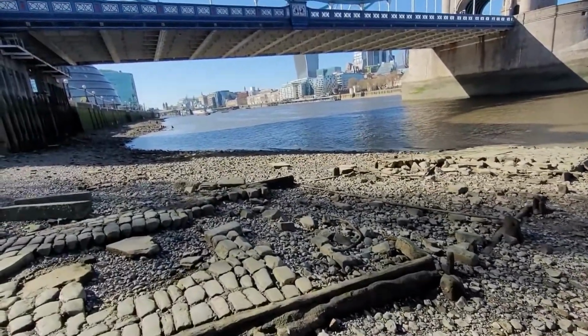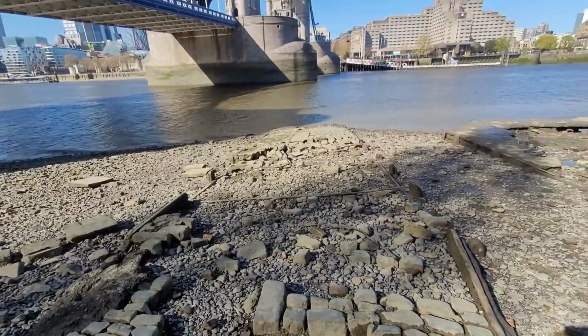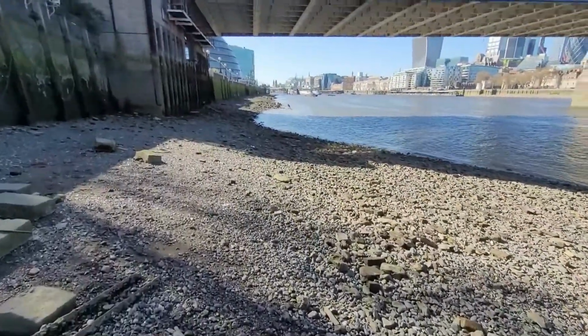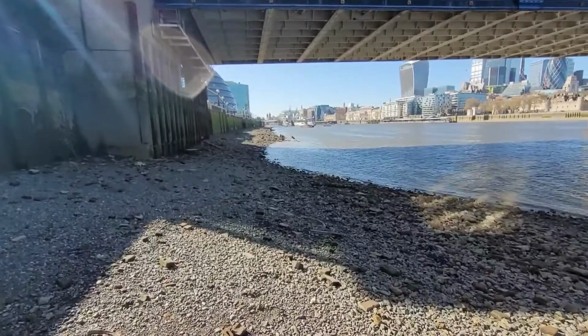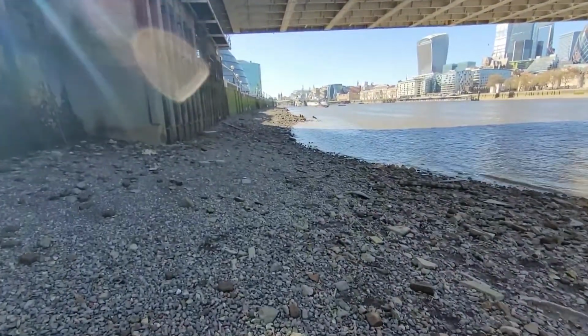Yes, you may not believe it, but here we're right underneath Tower Bridge, and how about this? This is an ancient causeway that used to run under Tower Bridge. When the tide is in, this is well and truly underwater, and you can see on the wall how high the tide goes. So I can't underestimate timing is everything.